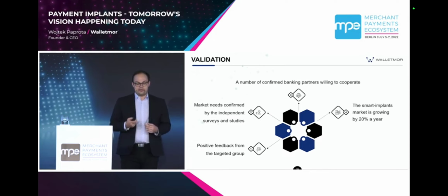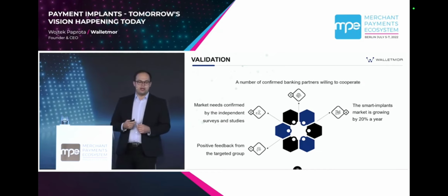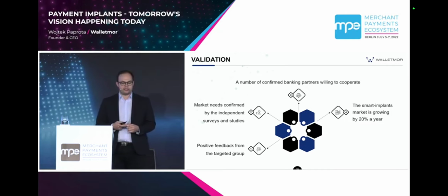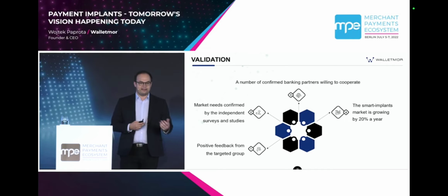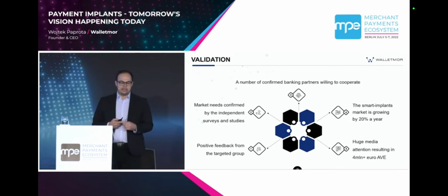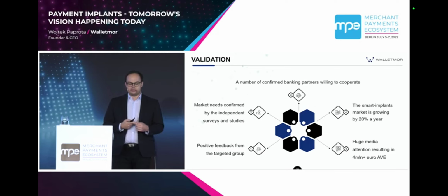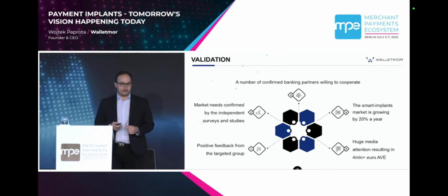And it's very important to mention that the general idea and the general willingness from customers to try a smart implant, not only for payments but for multiple purposes, like opening doors or identifying themselves, is growing by 20% a year. And finally, if you haven't heard about Walletmor, I can assure you that over the last couple of months, we have reached amazing results from our campaigns that resulted in more than 4 million euros in advertising value equivalent.